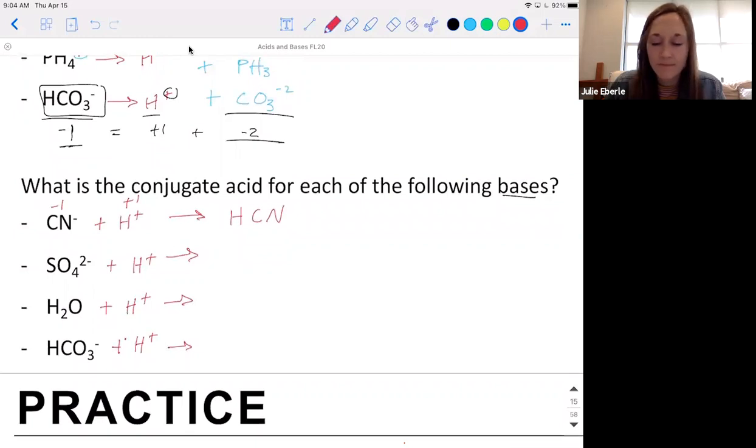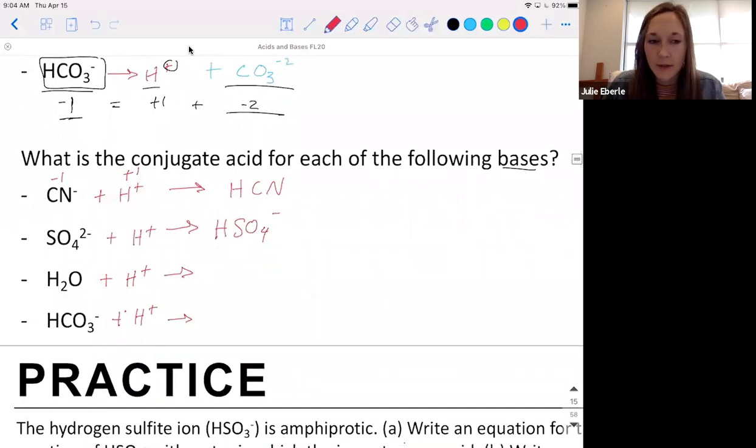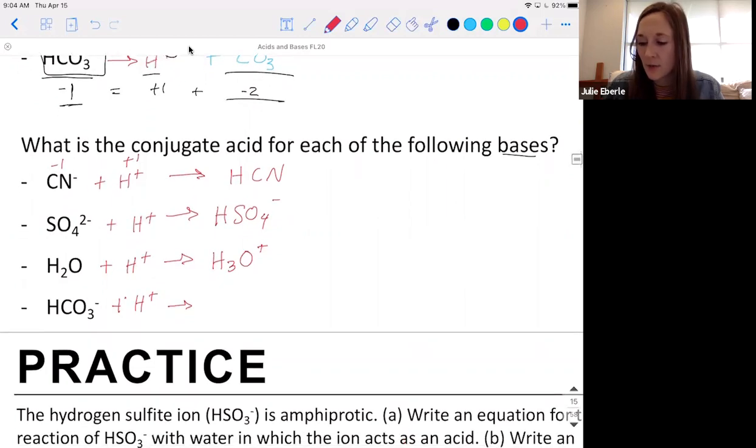All right. What about the next one? SO4 with a -2. Once it receives a hydrogen, y'all are crushing this conjugate acid base thing. All right, HSO4 with just a minus. Okay, water, if it is a base, receives a hydrogen. Yes, H3O plus. We had a neutral and a +1, so the conjugate acid there overall is +1. Okay, what about this last one? HCO3 minus with a H plus. Ashton, you're quick on these. H2CO3, and it's going to be neutral overall. So these are all the conjugate acids of those original bases.